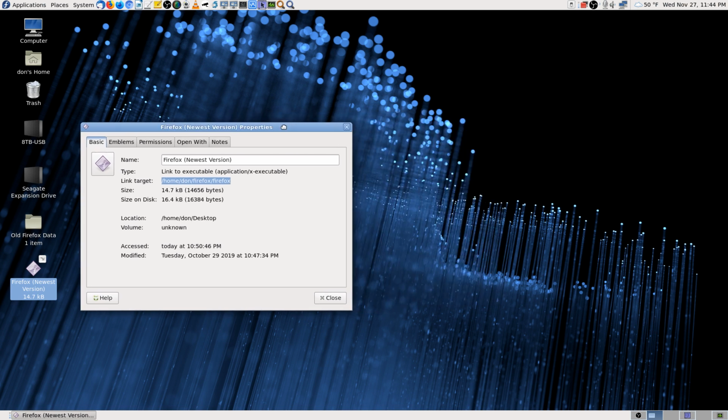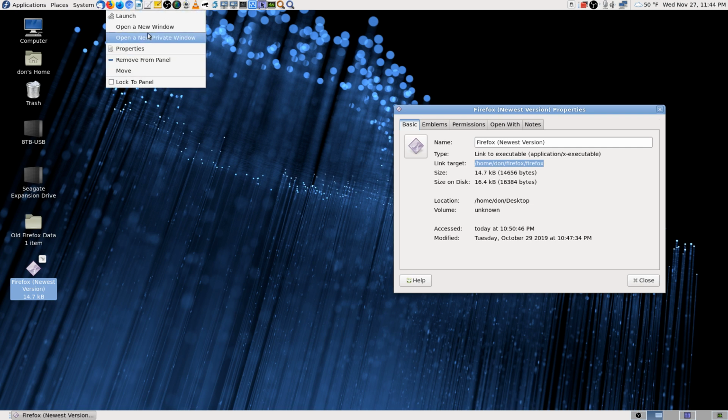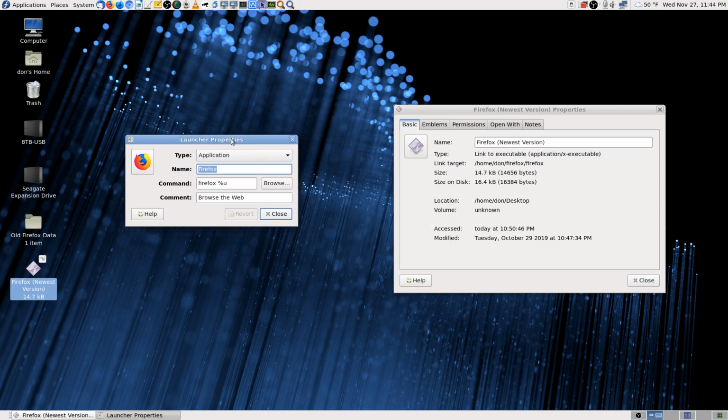So I'm going to leave it open to be sure I don't lose what I just copied. Sometimes you can, sometimes you can't. Some windows, if you close them, you lose what you copied. Now this one, you right click properties, and it just says target. And the name, well, I'm going to change the name to the same as that.